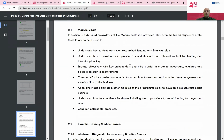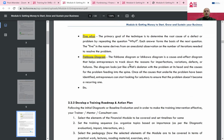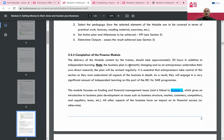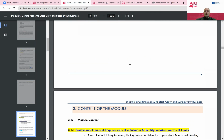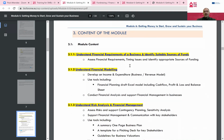It tells you about the module goals, how a training process or a training program can be laid out. And it tells you then specifically about each module and how long you should expect to work on that. Section 3 then goes in specifically to each element of the materials. Based on the diagnostic that has been undertaken earlier, you'll decide where you are weak or strong, or where the entrepreneur is weak or strong, and you can direct them to the material most appropriate for their needs.